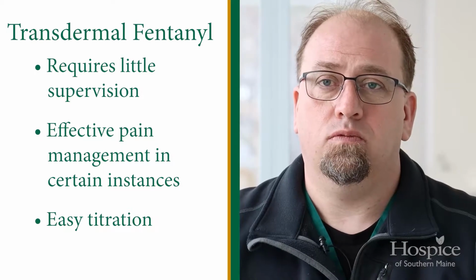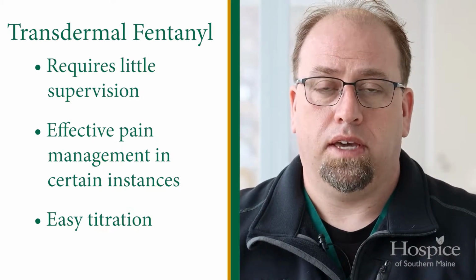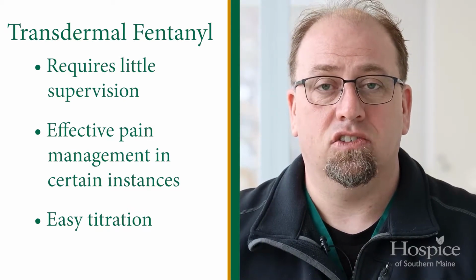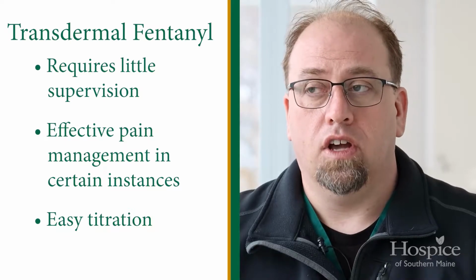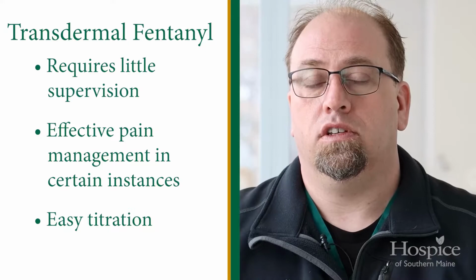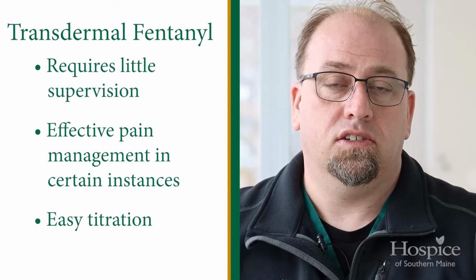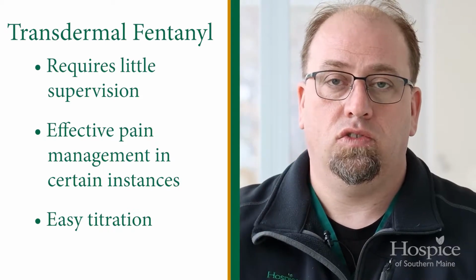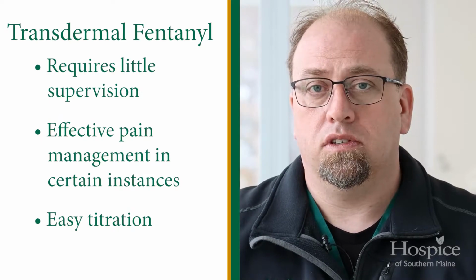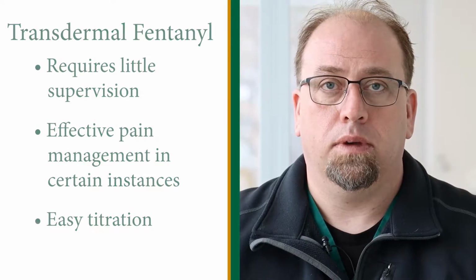We use those a lot when we have patients with family members perhaps who are struggling with managing pills. Sometimes patients who are in facilities, they just end up being a lot easier to use. They're not usually the first choice for acutely dying patients, just because the time needed to have them take effect and titrate up we usually don't have. But for people chronically on hospice, weeks, months, they can really be an effective part of the management.